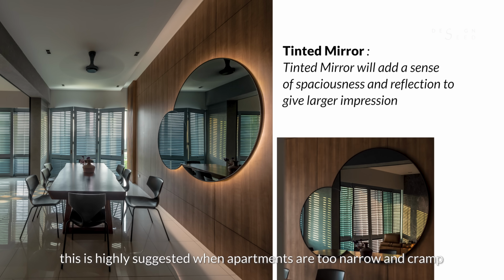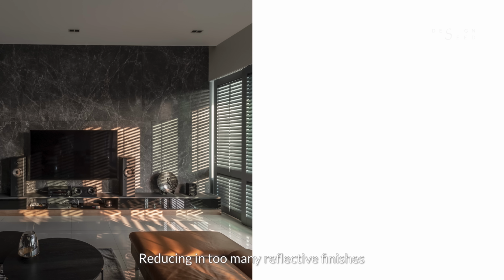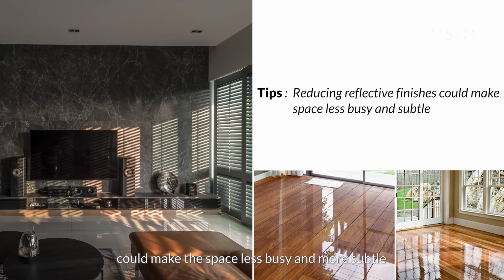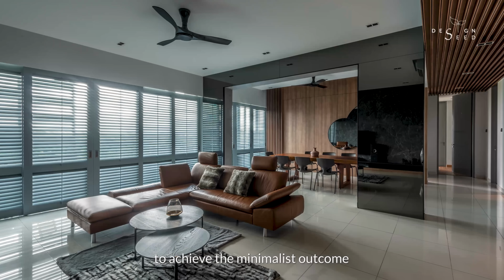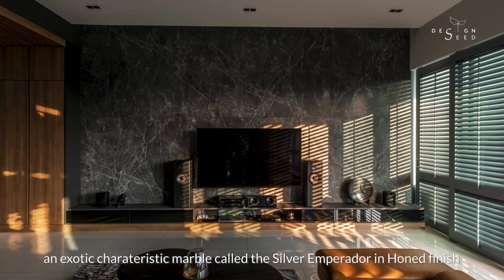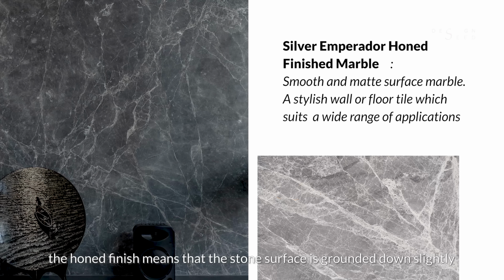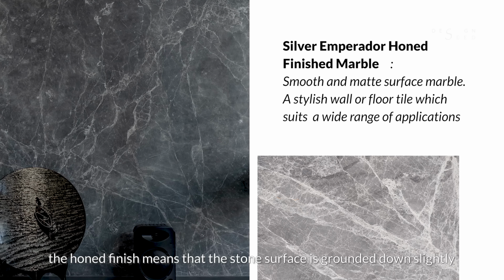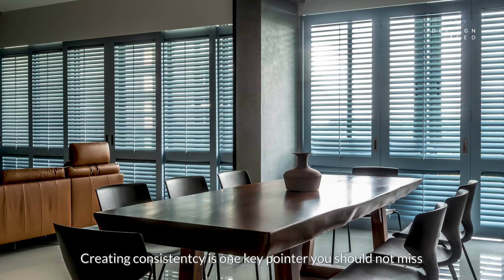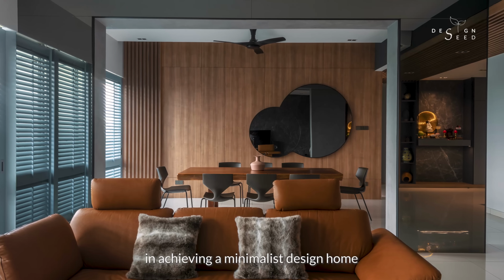This is highly suggested when apartments are too narrow and cramped. Reducing too many reflective finishes like polished tiles, mirrors, glossy laminates and so on could make the space less busy and more subtle to achieve the minimalist outcome. Hence here, the designers decided to go with an exotic characteristic marble called the Silver Emperador in horn finish. In layman terms, the horn finish means that the stone surface is ground down slightly to achieve a consistent, smooth and matte surface. Creating consistency is one key pointer you should not miss in achieving a minimalist design home.